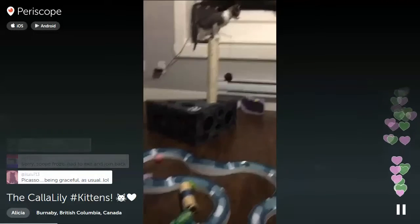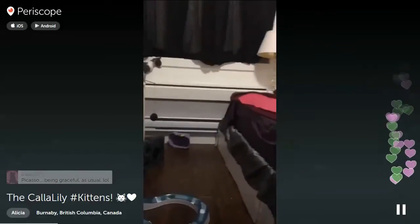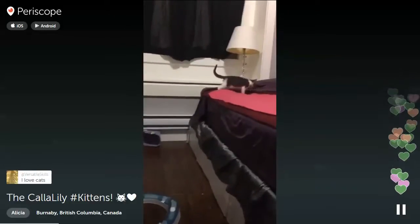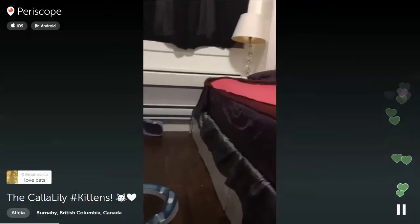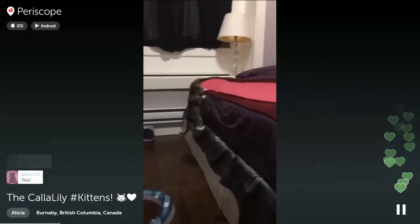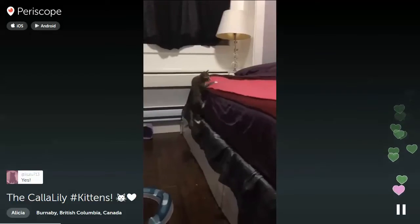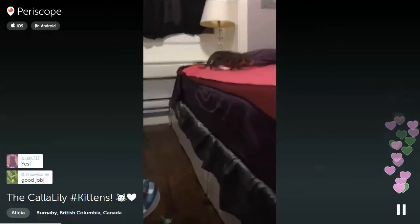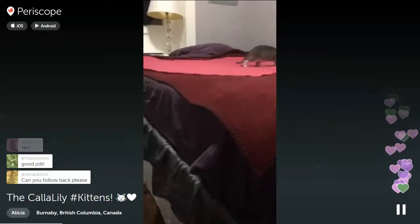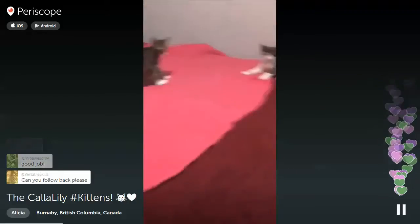So these kittens will be available for adoption. Let's see if he can make the jump. He's eyeing it out. Oh, good boy. Galaxy was a little bit more little about it. Super cute.